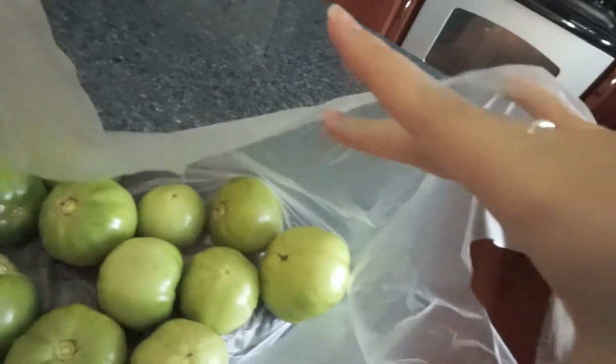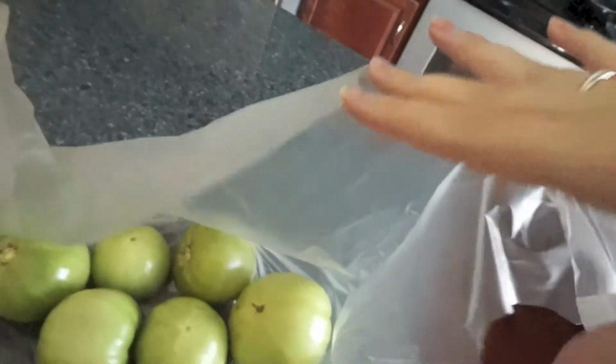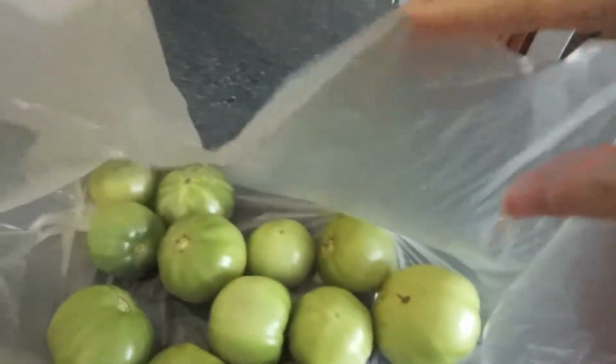Oh my goodness, I got all of these for free this time. It was so nice of him. I would have gladly paid for them because you know I'm crazy about tomatoes. I still have them in the bag. Sorry, the bag's making noise. But I wanted to show you this bag too.